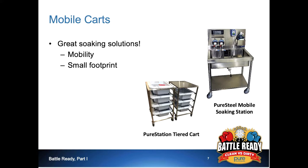If mobile carts are an option, the next step would be to evaluate how accessories are going to be organized at the mobile cart, if some mobile carts allow for that. Explore options that are going to allow you to mount timers, dosing pumps, enzymatic solution right where you're actually going to be doing your soaking.